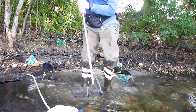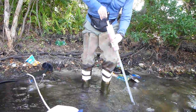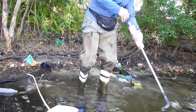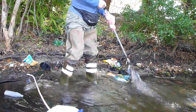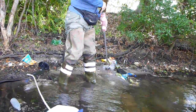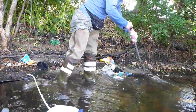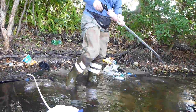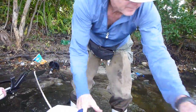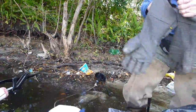I need my heavy-duty gloves, I think. What I'm doing is I'm trying to pick up as much as I can and consolidate it into a pile. And then when I get a pile there, it's more efficient to load up all at once. Okay, let me get my heavy gloves on. These Hex Armor gloves are great.